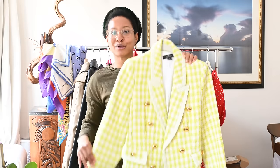That should definitely be a part of your Parisian capsule wardrobe. Don't think it just has to be a plain black blazer or a plain brown or navy, whatnot. No, go with color, go with something fun.